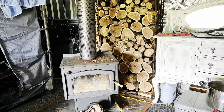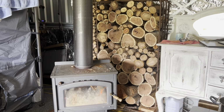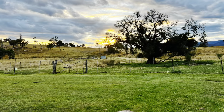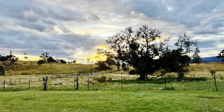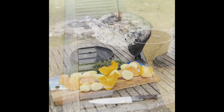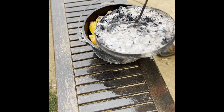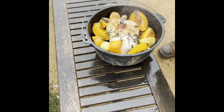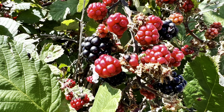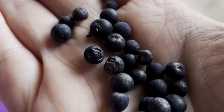And with the help of our neighbour from Darrell White Services, we got a log stacker to keep our logs for the fire nice and tidy, and it's easy to clean up. We had quite a few beautiful roast meals cooked over the fire. We discovered blackberries on our property, as well as rose hips and native olives.